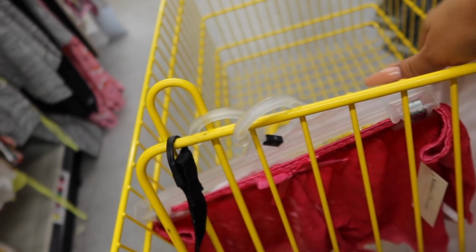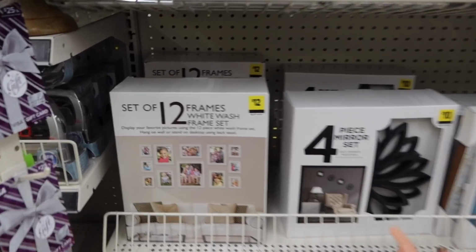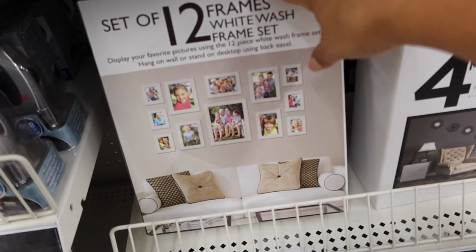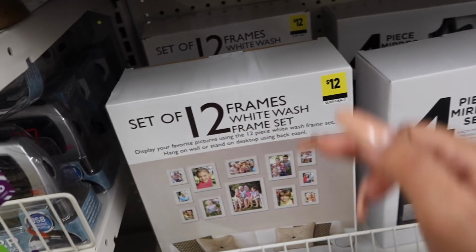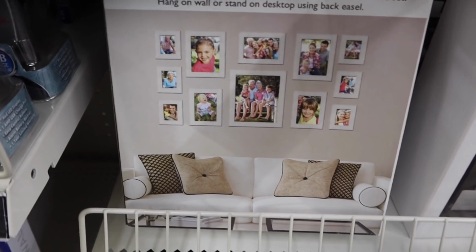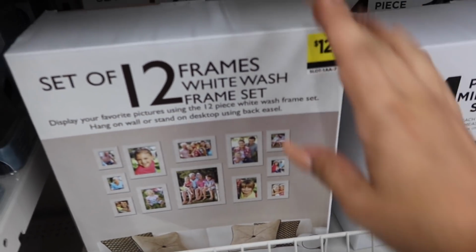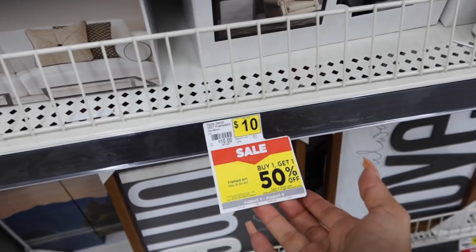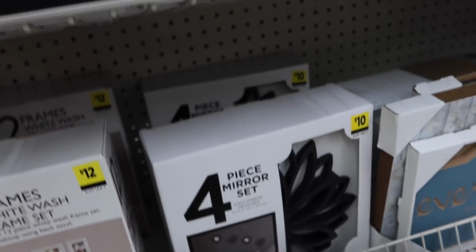And the material feels really soft, so I'm excited for that. You guys, I think I just hit jackpot. So I've been wanting to put pictures up on my upstairs living room wall because it's literally so plain. And they have this set of 12 frames, and it's a whitewash frame set for 12 bucks. But they have them buy one get one half off, not free.